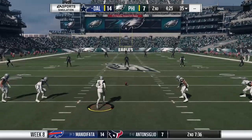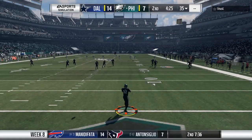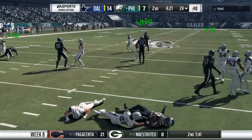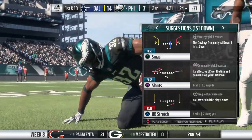Bailey now to kick this one away. This will be taken in at the 1. They'll bring it back to just about the 25. Call it the 24-yard line. And out now come the Eagles.